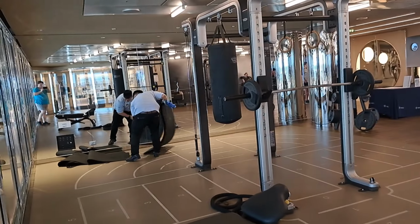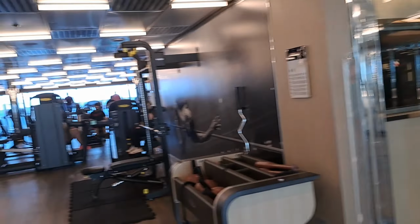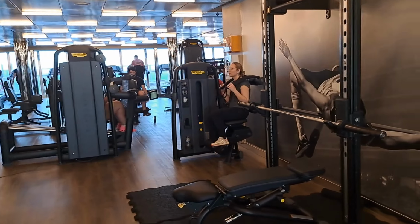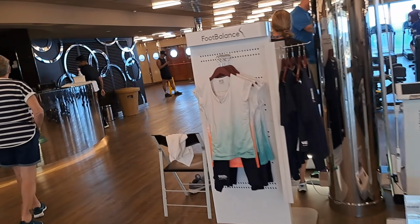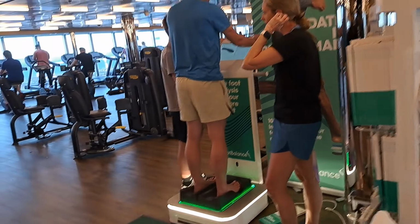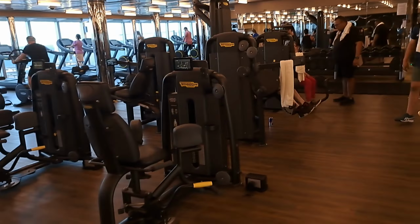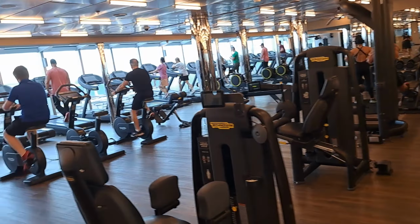Here you got an overview of the gym. It's a pretty nice gym. It's nice and clean. I felt like it wasn't as big as Carnival's. Maybe I'm wrong, maybe it was an illusion. But it was still a nice gym. I like the fact that they did have areas to clean your equipment, right next to the spa. But they didn't have enough ellipticals. Carnival did have more ellipticals. But overall, it was still a nice gym.